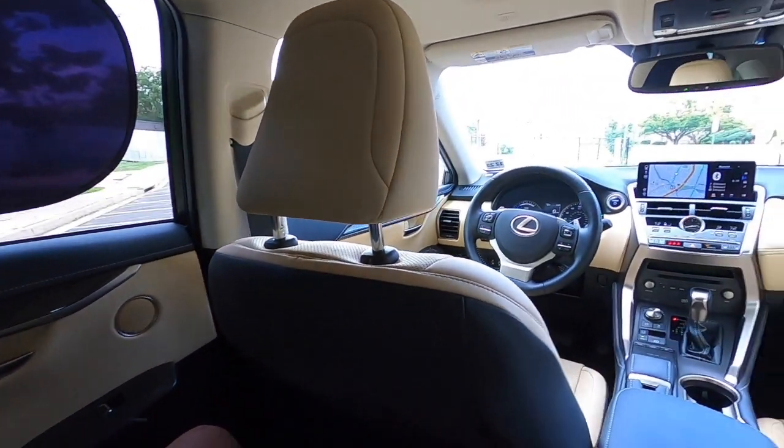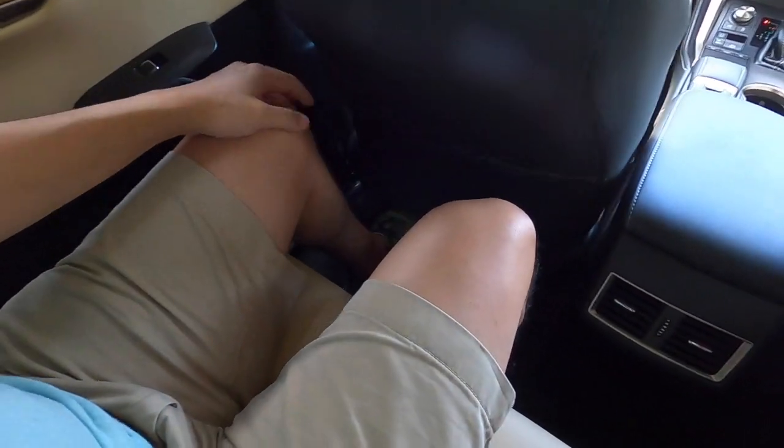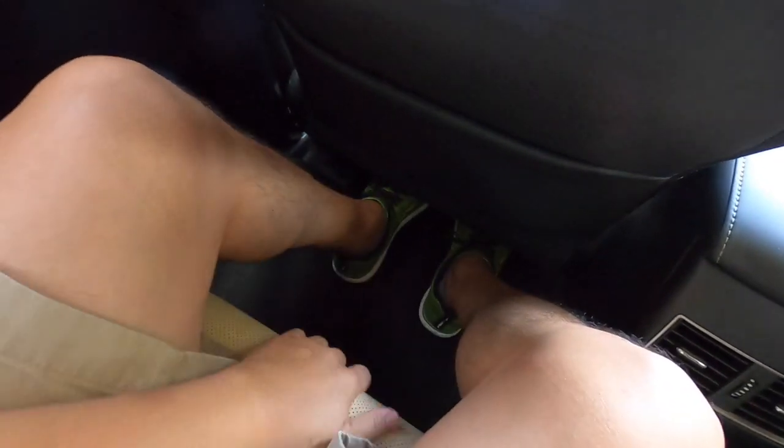So here I am in the back seat. I'm about 6 feet tall. The driver's seat is where I would have it positioned. I have plenty of leg room for my knees here. My feet are a little bit tight under the seat in front of it, so it could use a little bit more room for your toes. Right now they're kind of wedged in pretty snugly.